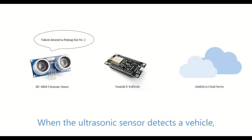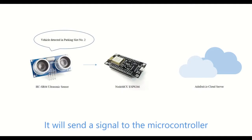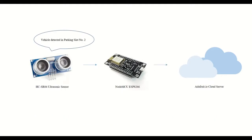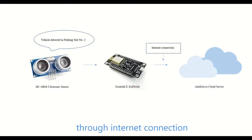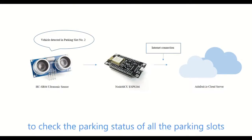When the ultrasonic sensor detects the vehicle, it will send a signal to the microcontroller, and the microcontroller will update the data in the cloud server through internet connection. So the user can access the cloud server to check the parking status of all the parking slots.